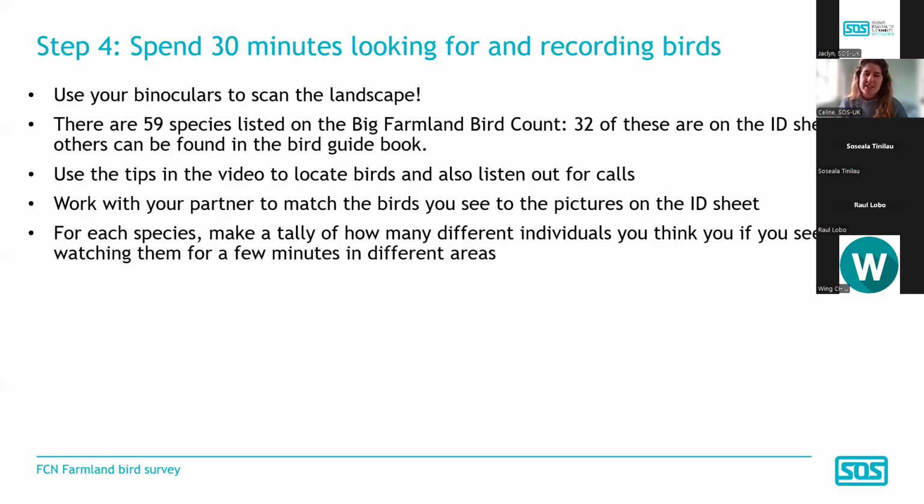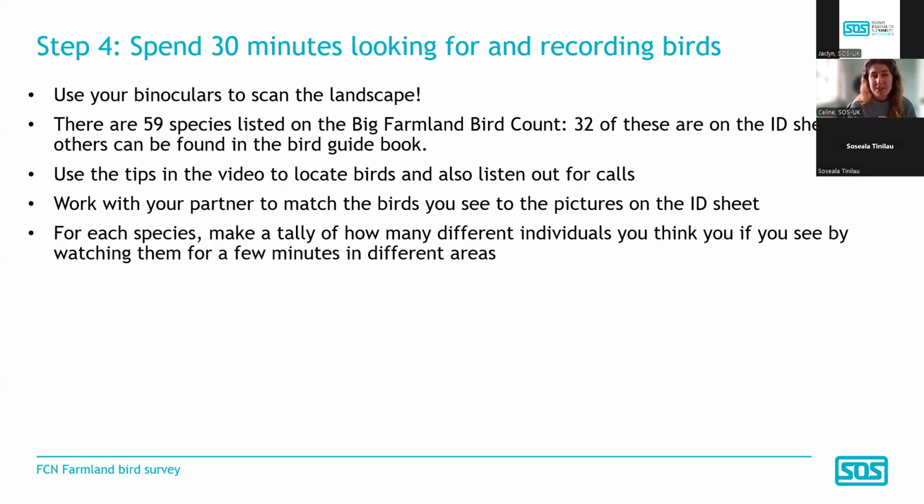So you've had a bit of an idea of how to set up the binoculars if you haven't done it before. As I said, it's about a 30-minute count, so make sure you spend around 30 minutes as a group looking for and recording any birds you see on the farm. Use your binoculars to scan the landscape, as the video mentioned. There are 59 species listed in the Big Farm and Bird Count, but 32 of these are on the ID sheet, so definitely use that as your main base. Those are the ones you're most likely to see. Any other birds can be found in the bird ID book if you're not sure.